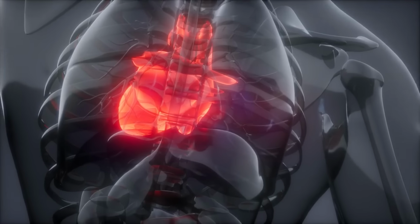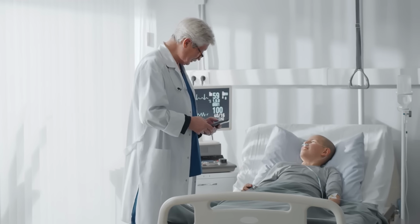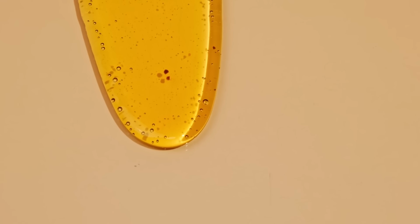Heart health. Garlic can improve heart health, reduce blood pressure, and lower cholesterol. Cancer prevention. Its properties help in preventing certain types of cancer. Iron metabolism. Garlic aids in the metabolism of iron. Health benefits of honey. Honey is another superfood that complements garlic perfectly.